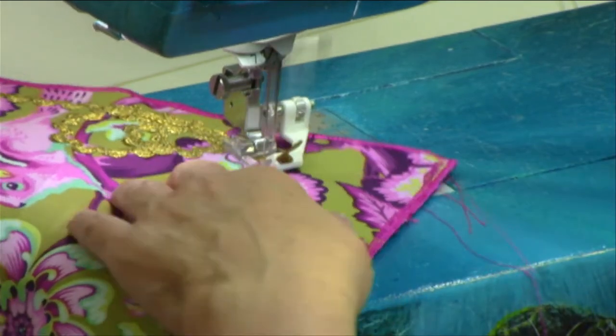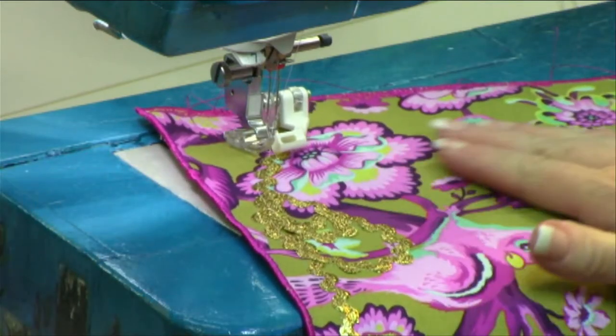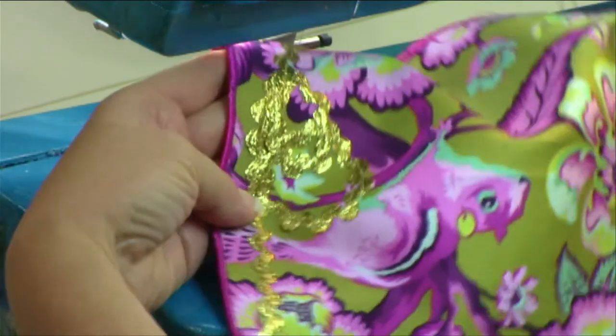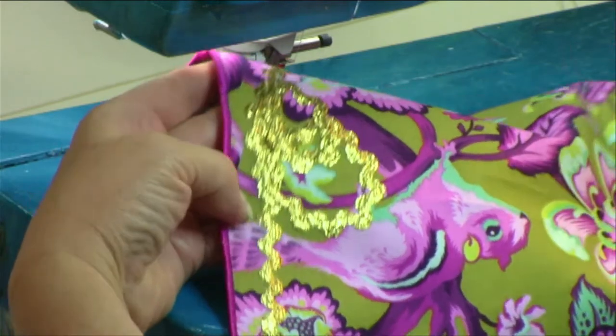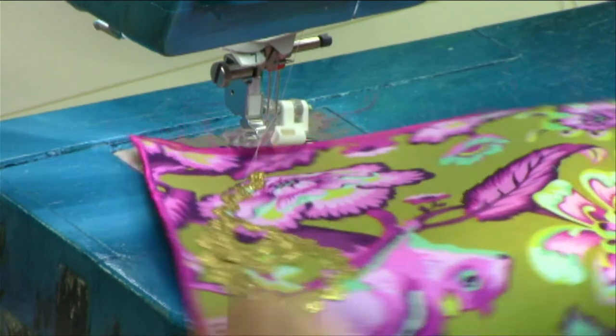All right. See how nice and flat that's laying? And that's with white thread. If you use an invisible thread, you wouldn't see it at all. It'll just be magically down like that.